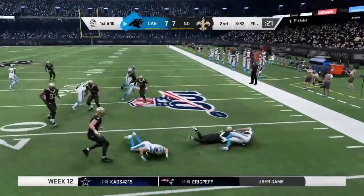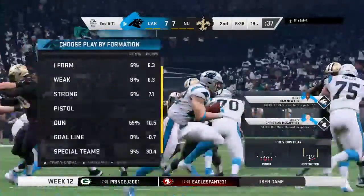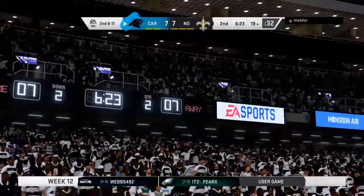On first down, this is McCaffrey. And there is nowhere for him to cut back as he's taken down in the backfield. He'll wind up losing a yard on the play, and that'll bring up a 2nd and 11.